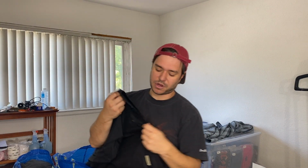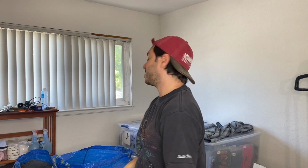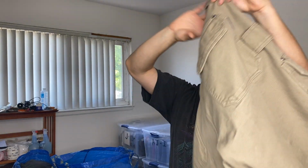That's the kind of stuff I probably wouldn't pick up at the regular thrift. Some women's Royal Robbins hiking pants. You can see these ones came from a Goodwill, but they ended up at the bins. Which is cool. Sometimes I'll see stuff at the Goodwill that I don't want to pay for. It's too expensive or there's something wrong with it, and then I will see it at my bins a couple days later.